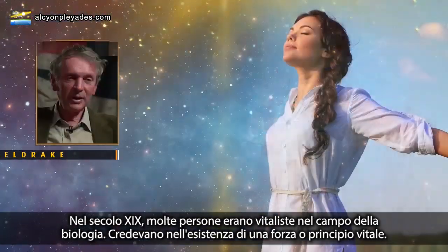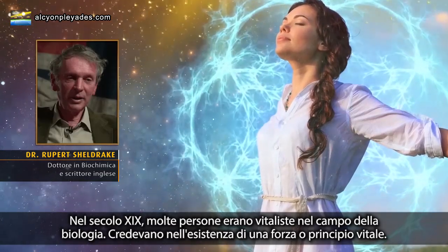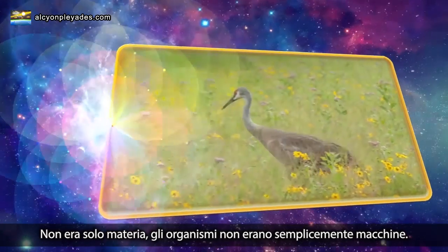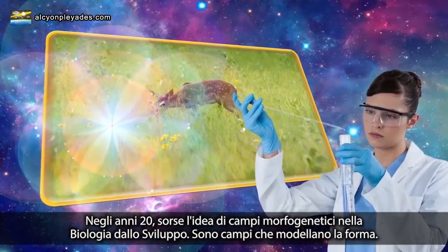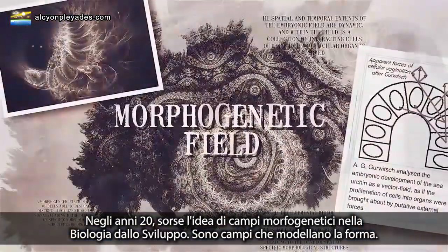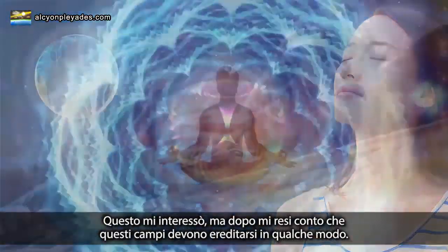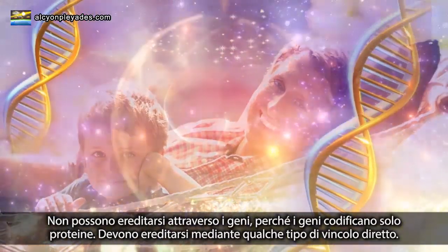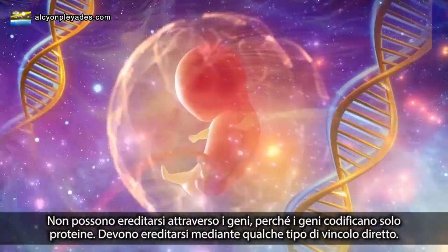In the 19th century, within biology, a lot of people were vitalists. They thought there was a life force or some life principle. It wasn't just matter. Organisms weren't just machines. An idea that came up in the 1920s in developmental biology was the idea of morphogenetic fields, fields that shape form. I got interested in this, but then I realized these fields have to be inherited somehow. They can't be inherited through genes, which only code for proteins. They had to be inherited by some kind of direct link.